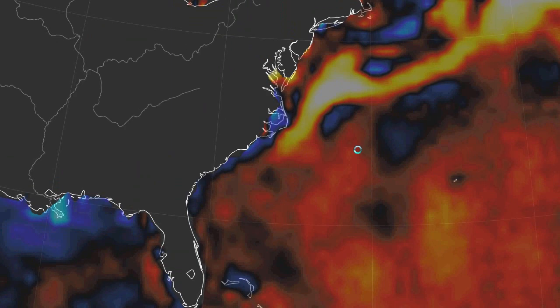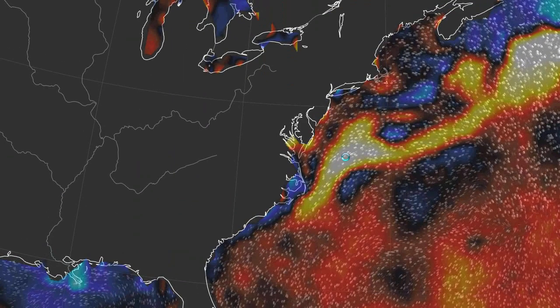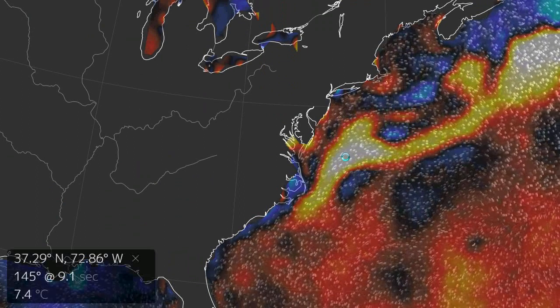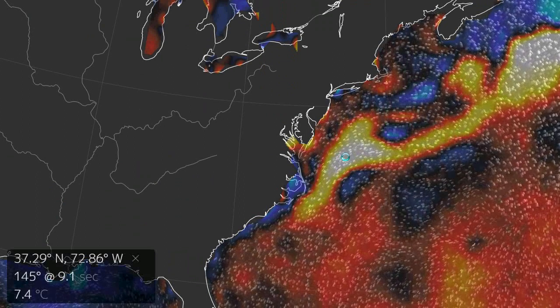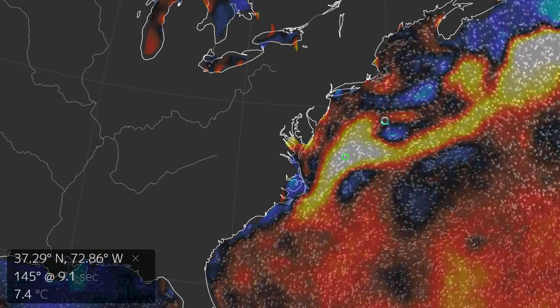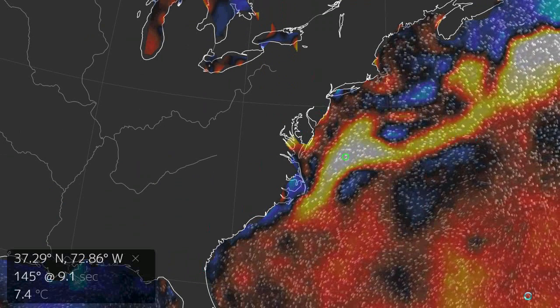This is an area of boiling water, very warm water. We're looking at sea surface temperature anomalies, and the anomaly here is 7.4 degrees Celsius above normal. This is exactly where the storm is sitting. So it's sitting over this boilingly hot water, 7.4 degrees Celsius above normal. That's 14 degrees Fahrenheit above normal.